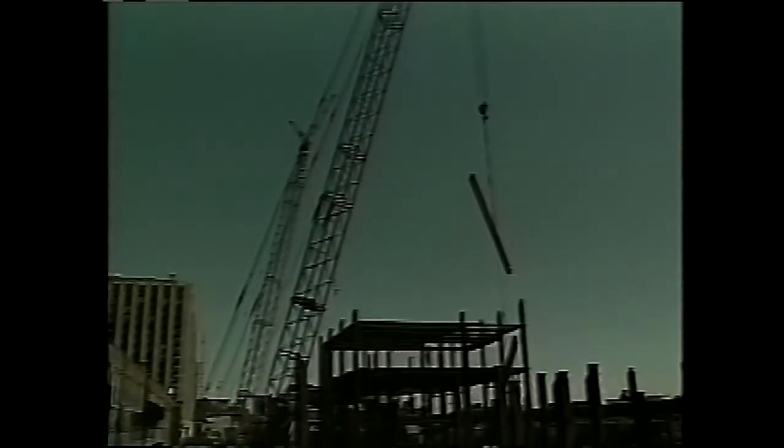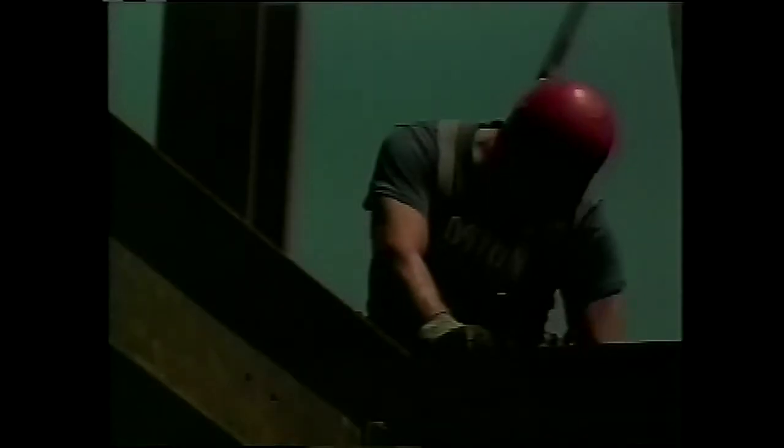It is just like a giant erector set, Pop. I told you. The builders who frame skyscrapers have a very dangerous job because they're up so high. Now, they can't be afraid of heights, and they have to have very good balance.